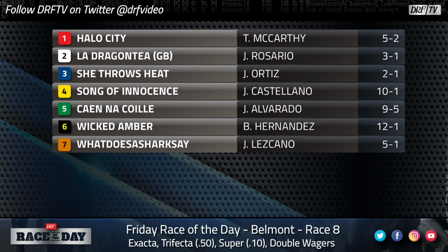Wicked Amber is that long shot that we just discussed. She ran fine last time. I'm not going to knock her. They kept her going all through the winter on dirt. She's a better turf horse. Just 2 for 29 overall in her career. But both of those prior wins, and they did come in cheaper races, she was big prices both times.